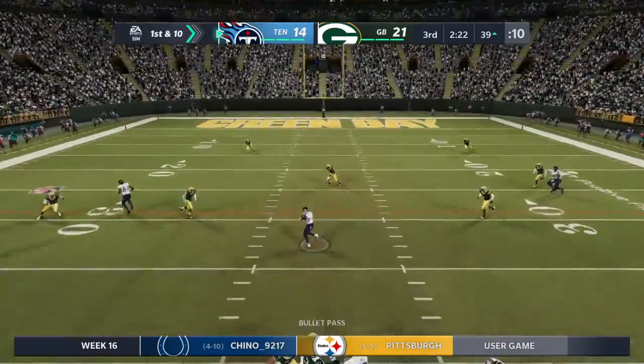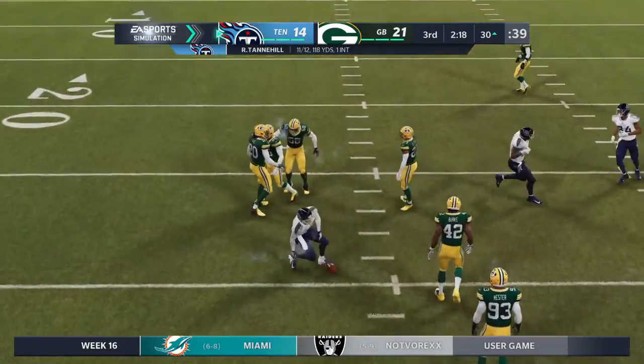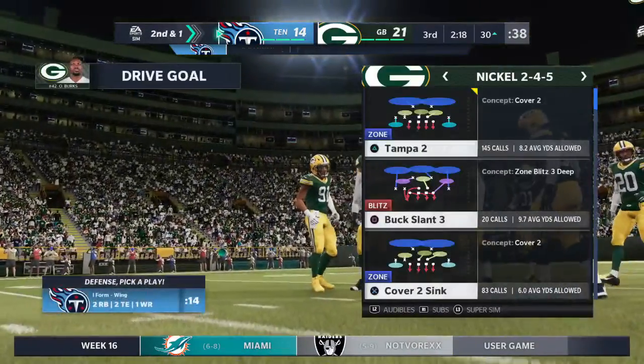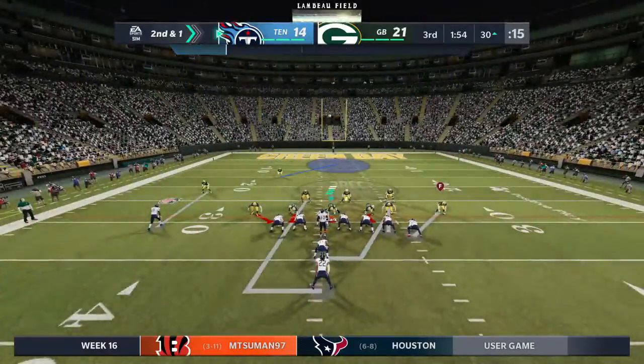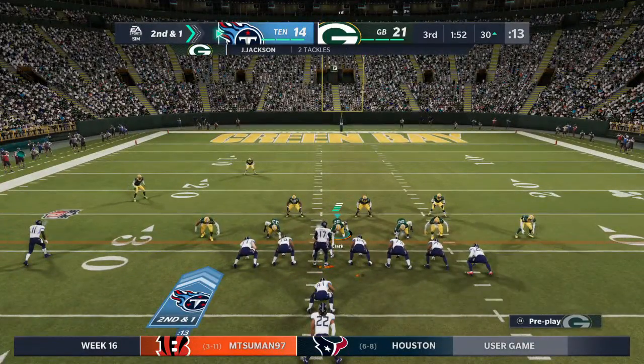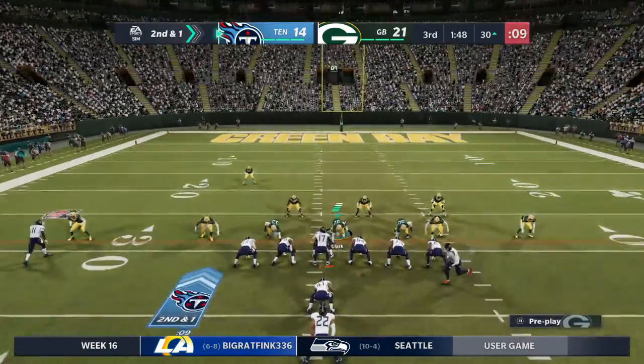On first down, from the gun, here's Tannehill. And a quick throw here, that's complete. And he's going to get a solid gain of 9 before being brought down. Second and a yard. That last catch short of the marker by just a yard leaves him with a very manageable 2nd and 1.